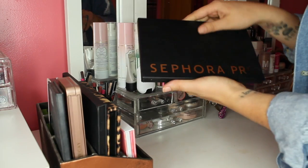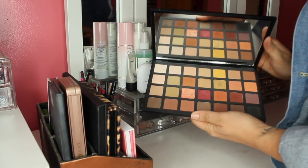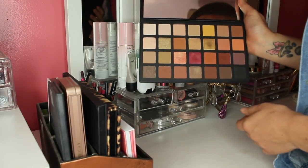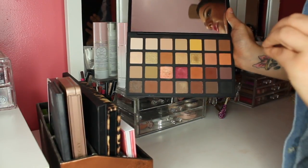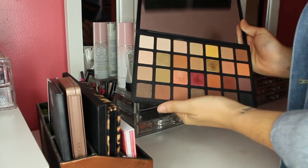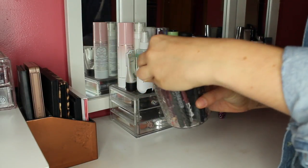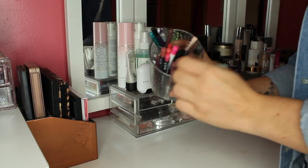And then I have the Sephora Pro with the big ass mirror. Do you see this mirror? It's absolutely huge. This palette is top notch. Any negative review that you hear about this palette, it's totally not true. Next to that, I just have this little container that I got from TJ Maxx, and it has my lip liners in one compartment. It's sectioned out.